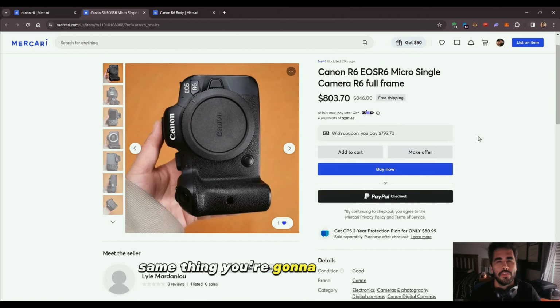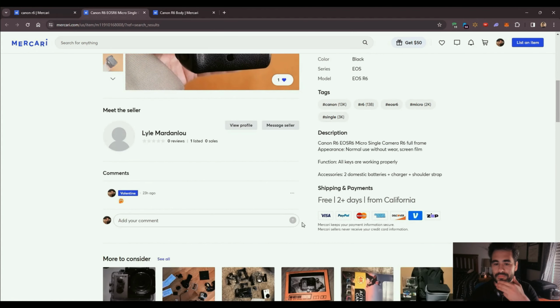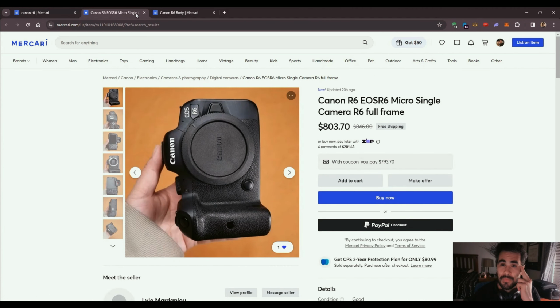This one here. Same thing. You're going to notice a trend. Price. New profile. I mean, yeah. And the shipping is free, right? They're trying to sweeten the deal, trying to rope you in.